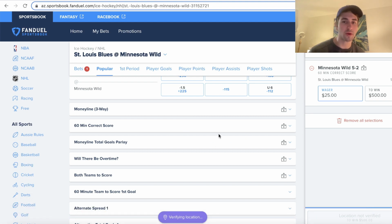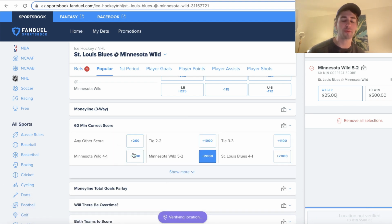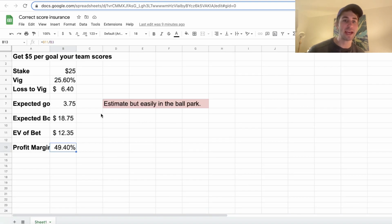If you're looking to bet on sports, definitely don't try to become a profitable bettor in 60-minute correct scores. It's not going to happen. This market has some of the highest juice I think even I've seen on FanDuel. So 25.6% juice, absolutely awful. We're expected on our $25 wager to lose $640 to the VIG. But the expected number of goals for the winning team is 3.75 goals. We're getting $5 per goal scored by the winning team, which means our expected bonus is $18.75.